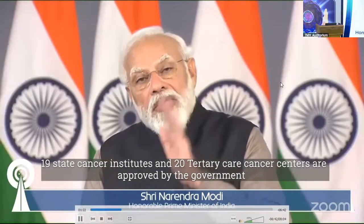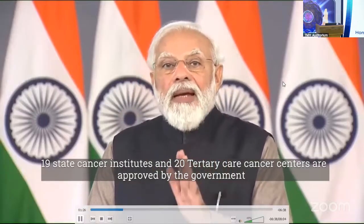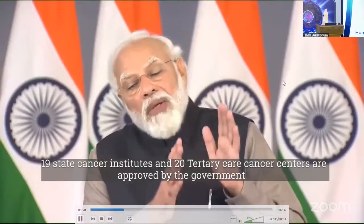19 state cancer institutes and 20 tertiary care cancer centers were also sanctioned to strengthen cancer care infrastructure in the country. Tata Memorial Hospital has been providing comprehensive cancer care for over 8 decades through site-specific disease management groups.